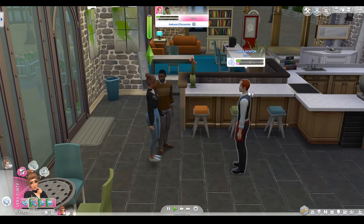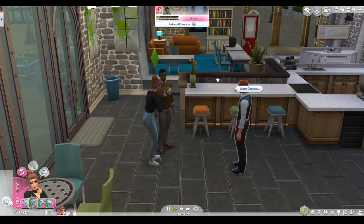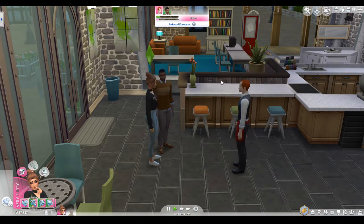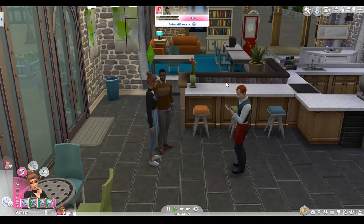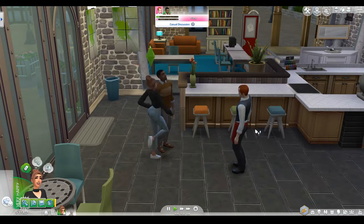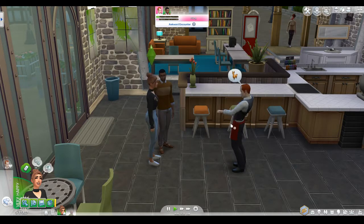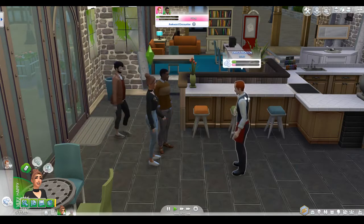Exchange numbers. Ooh, this is escalating. I love this. Let's see. Maybe it's okay. The sexy pose sometimes works and sometimes doesn't. So let's see. Why does it say awkward encounter? Is it because he's here? It's probably because he's here. Nobody wants to. No. Oh no. Do you see what it did? See what it did? Okay, I'm really confused. I thought that just bumped him down, but I guess it didn't.